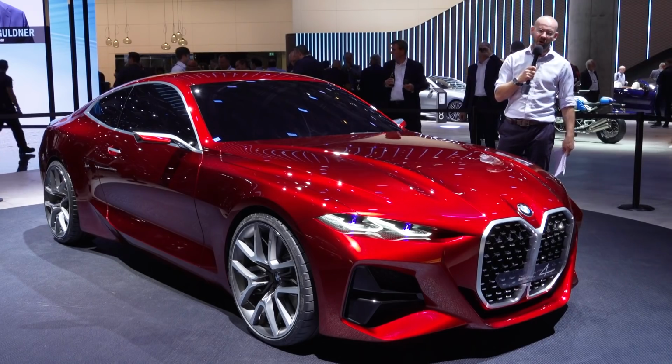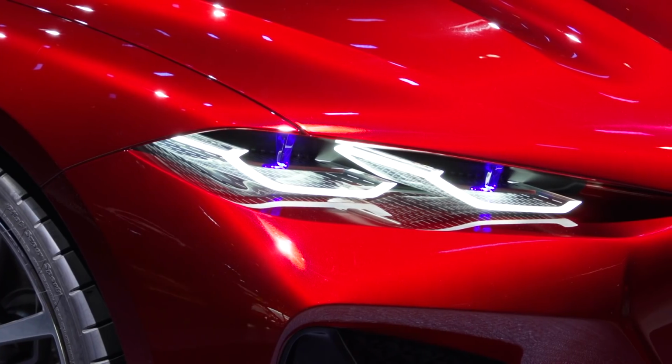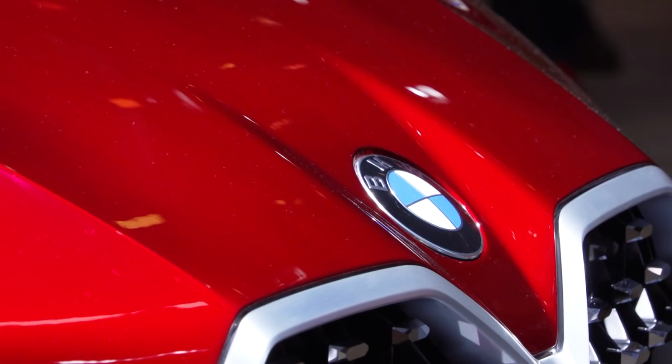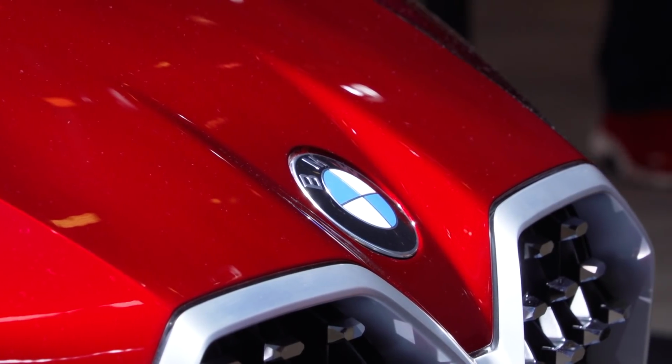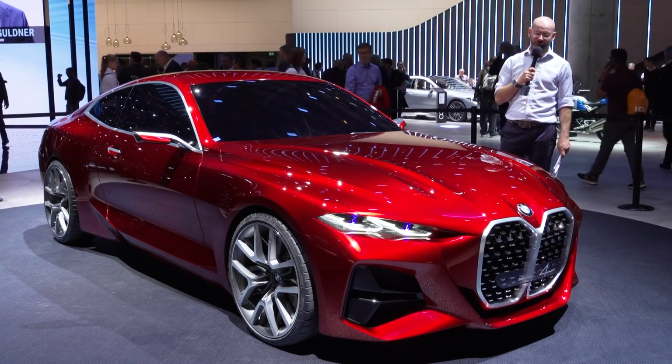There are no visuals of the inside, but when this car arrives, you can imagine it will have the usual gamut of 2-litre to 3-litre petrol engines and 6-cylinder and 4-cylinder turbo diesels. Later on, there will be a plug-in hybrid too, and of course, there will be an M4.